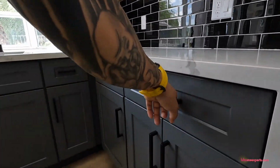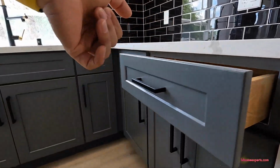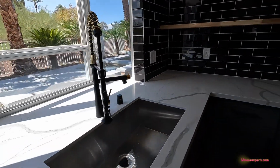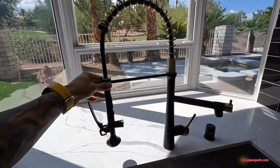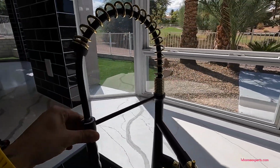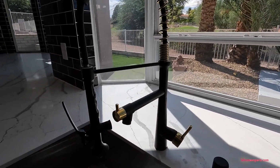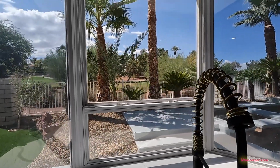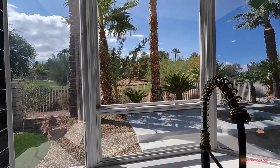Soft closing cabinets, full dovetails, let's see here, boom, like that. You got the under-mounted sink, and I do love this faucet. And look at this, you got your pot filler here with the gold trim, which is awesome. I love gold. And look at this beautiful backyard, okay?